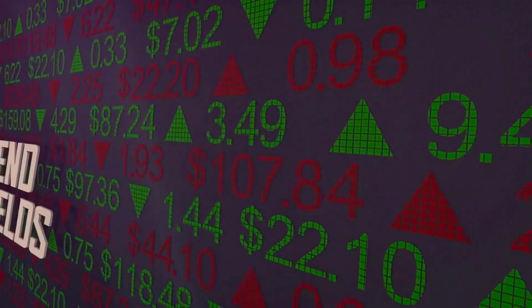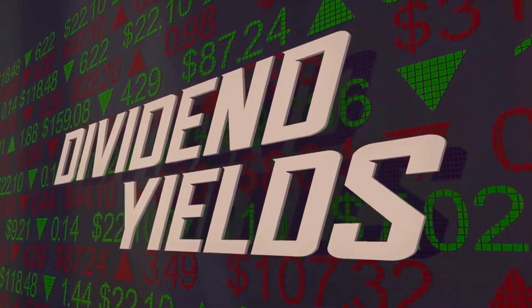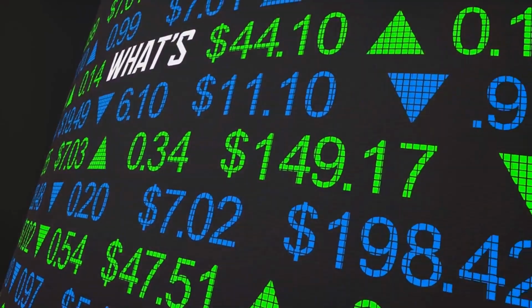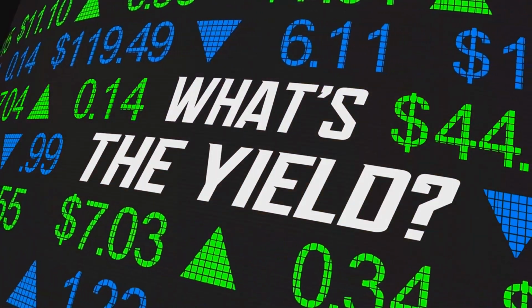The percent dividend yield is a financial ratio that shows how much a company pays out in dividends each year relative to its stock price. The higher the dividend yield, the more an investor earns for every dollar invested in the company's stock.